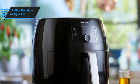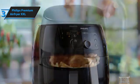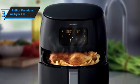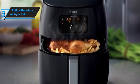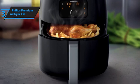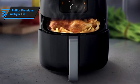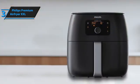The Philips Airfryer XXL excelled at producing crispy, evenly cooked fries and perfectly baked biscuits with crunchy edges and moist centers. It outperformed all other fryers in our tests in terms of uniform cooking across the surface and top to bottom heating. The wicker basket's design facilitates free airflow around the food, and a shake reminder ensures you turn the food for even cooking.